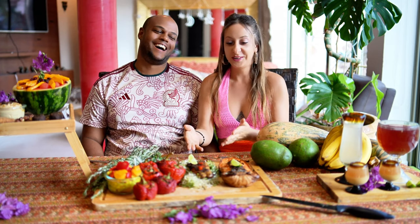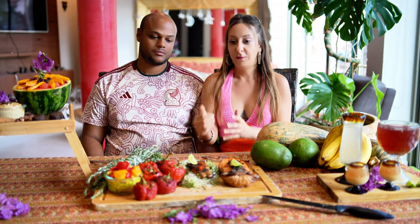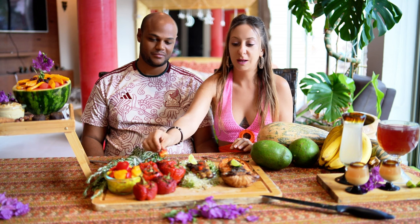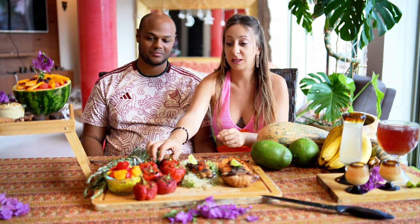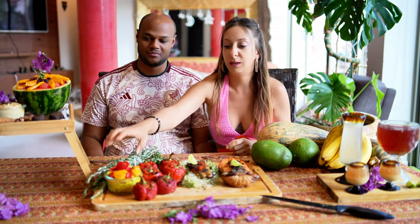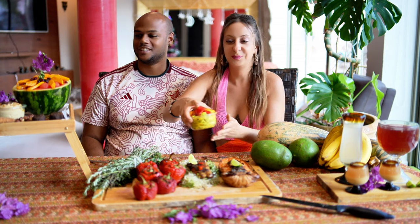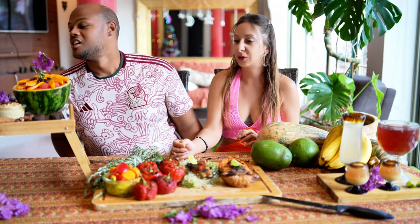Over here, we have a bed of microgreens with a mahi-mahi fish roe, which is the eggs of the fish. Very, very beneficial. And inside of these beautiful little peppers, we have this stuffing. The stuffing is the same as this stuffing right here. So this is our guacamole with heart-shaped peppers and heart-shaped mango. And then over here for dessert, we will get to the dessert in a moment.